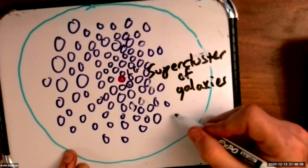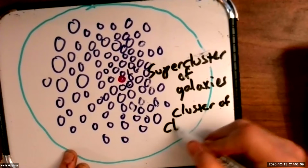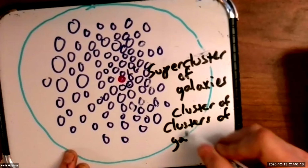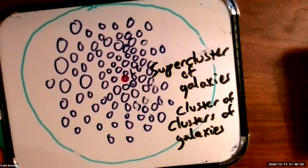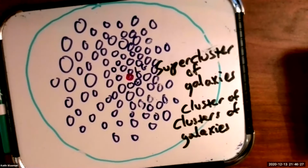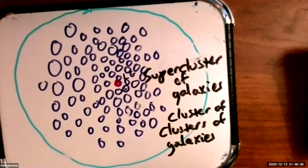What is it? It's a cluster of clusters of galaxies. Gravity's holding it together. And of course, we have to have a name for our supercluster. I have to tell you the old name, which was not a great name. Can you guess what it is? If our cluster is called the Local Group, guess what our supercluster was called?